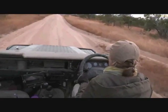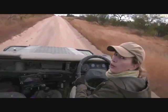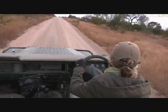reference. But seems like Taylor has managed to find a very happy hippo, so let's go over to her all the way on Buffelshoek Dam.